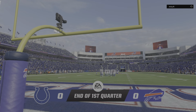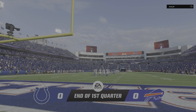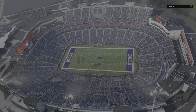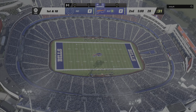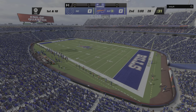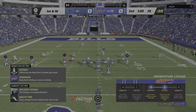No score after one on EA Sports. So now then, the big play has him all the way inside the 30 now, first and 10.